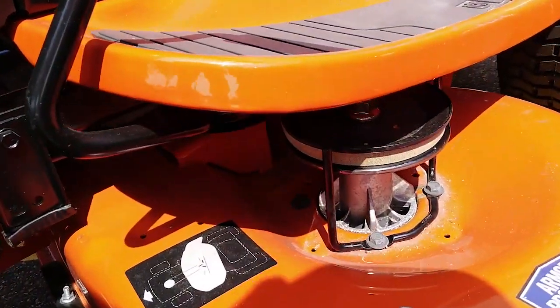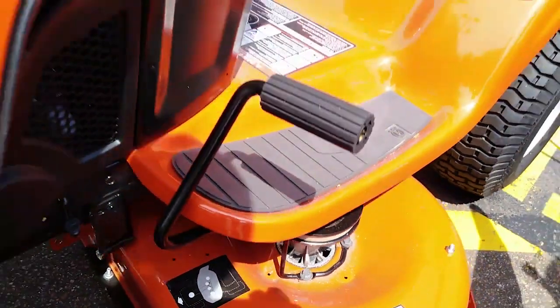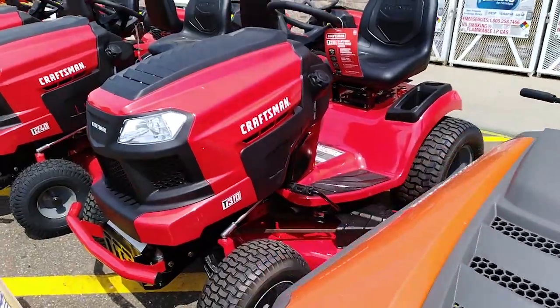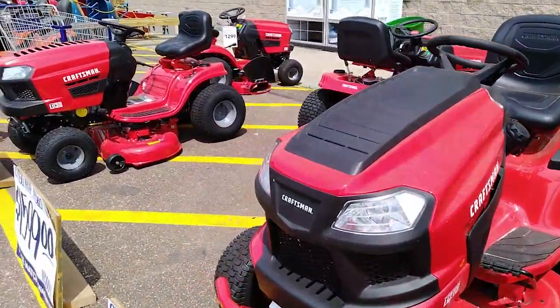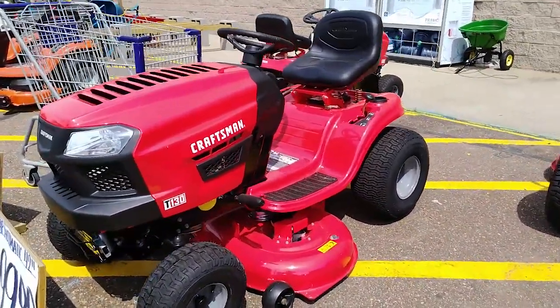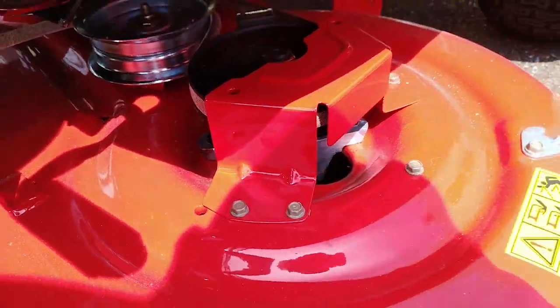Look at this shit. No one even has a fucking guard on it. One thing I will give the Craftsman, at least the one I have, it does have a guard on it.